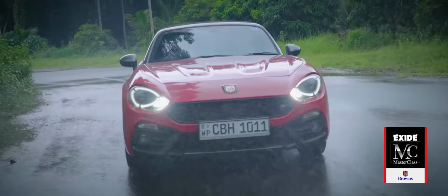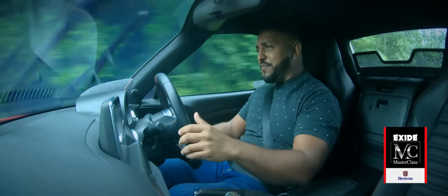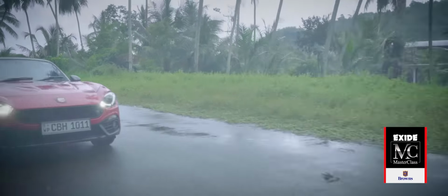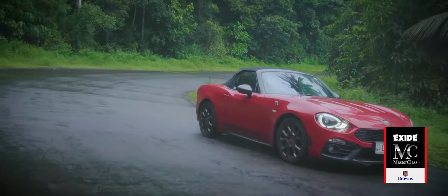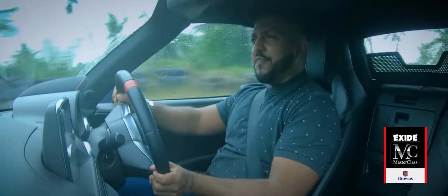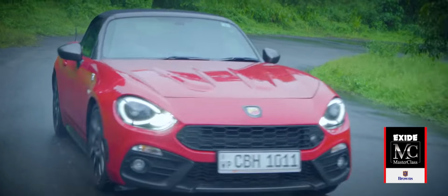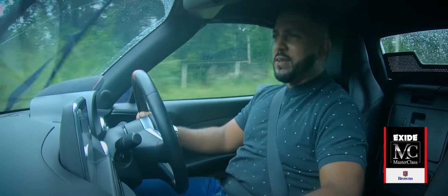We're here at the Mirigama track in an Italian sports car with the engine in the front, the drive at the back. It's raining. This could be my Groundhog Day. A lot of people said that the Fiat 124 Spider Abarth is like a Japanese girl wearing a Prada dress, given the fact that the Miata and the Fiat were both built in the same factory.